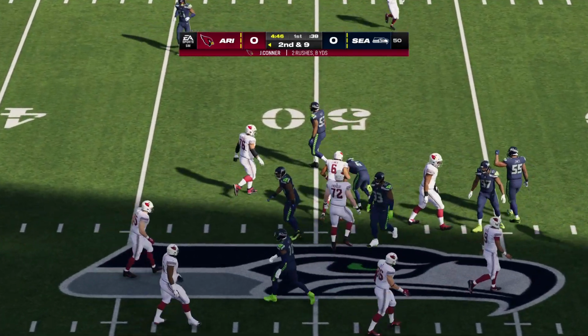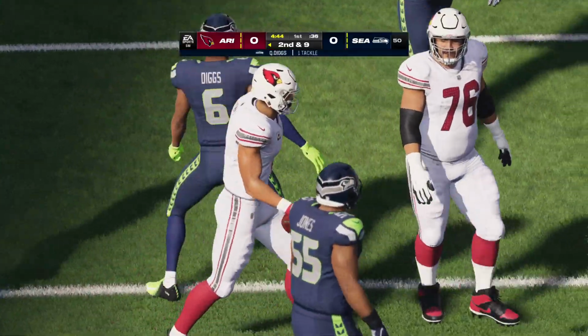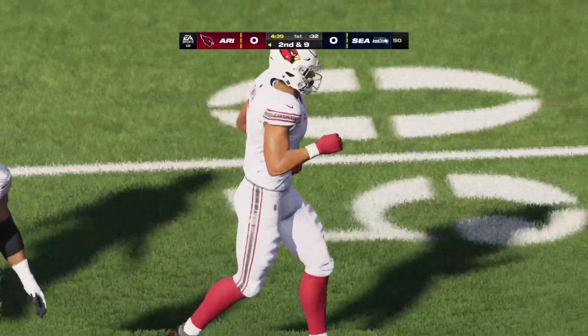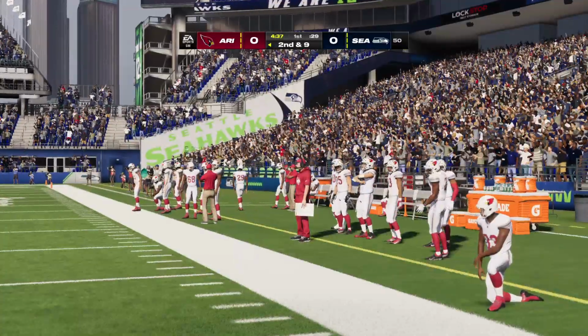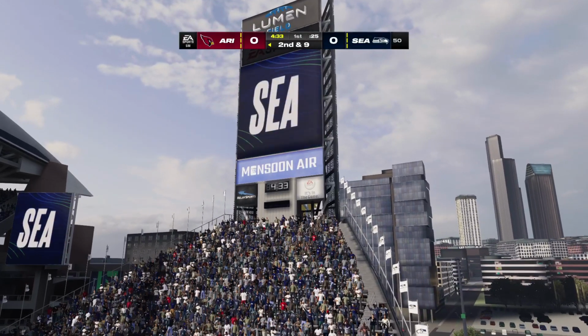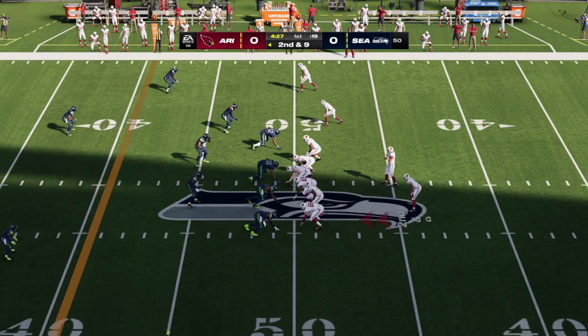And just 1 yard here from the 49 to the 50. Oh, there's plenty of traffic waiting for him up the middle. But give him credit, he tried barreling through anyway. They're fortunate to get a yard out of that one. They work now on 2nd and 9.